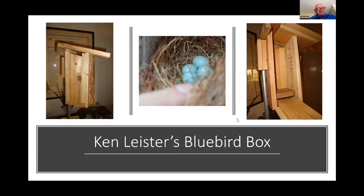The other spec, and by the way, this is my spec. This is the only box that I know of that has this.